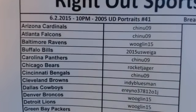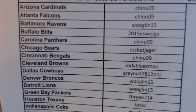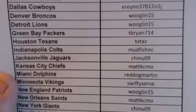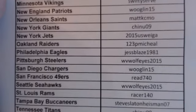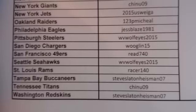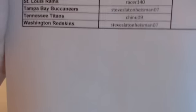All right, guys. 2005 Upper Deck Portraits number 41. Taking it back to 05, guys. Chenu up top. Rocket Jagger. If you guys have not done these with us before, it is 1 8x10 autograph per box. There are a lot of legends in here. Some triple autos, dual autos, and even some cut signatures. There's even... who was the coach? They had a cut signature of... Oh, Lombardi. That's who it was, yeah. Oh, there are some rare autographs in this set, guys. Some rare autos. But again, it's 1 8x10 autograph per box.